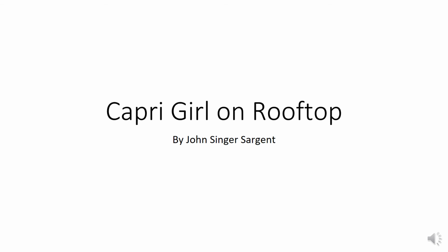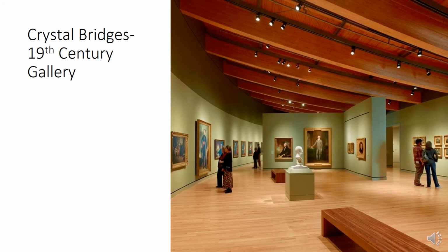The piece that I chose for my final project is Capri Girl on Rooftop by John Singer Sargent. I bumped into this piece in the 19th Century Gallery at Crystal Bridges while I was visiting with my younger sister. I hadn't seen this piece before, even though I've been to Crystal Bridges quite a few times, and I thought it was super interesting, and I decided that I wanted to use it for my project.